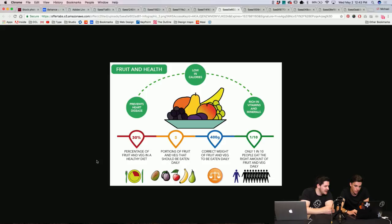You've got to take a moment to look at it to figure out what's going on and where everything's headed. Percentage of fruit and vegetables in a healthy diet, 30%. Portions of fruit and vegetables that should be eaten daily, 5. Yeah, I mean, that's not bad. Overall, solid. You know, what's not solid is that only 1 in 10 people eat the right amount of fruit and vegetables daily. So I think collectively we should be working on that. There's a message here. Right.